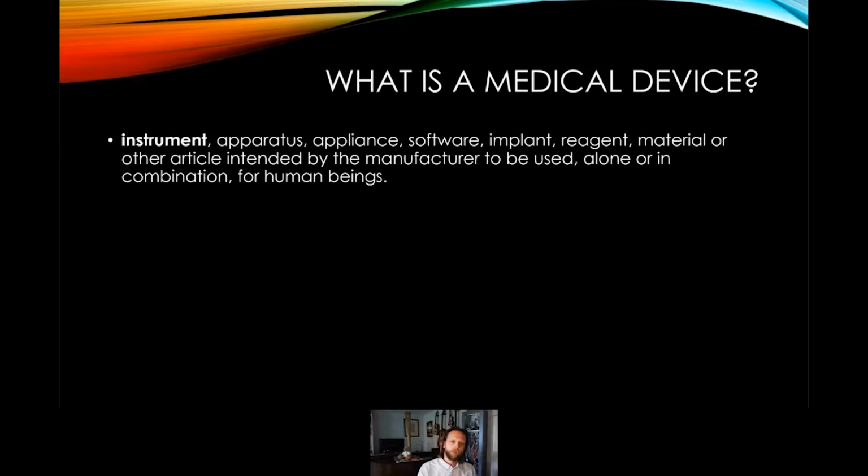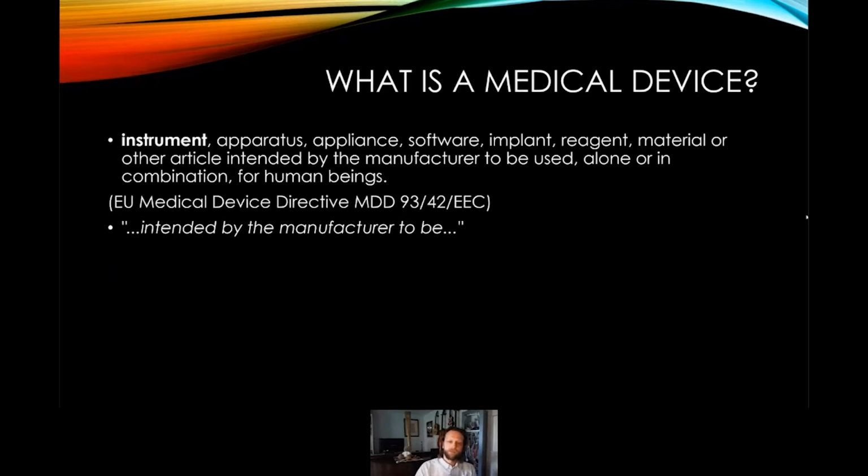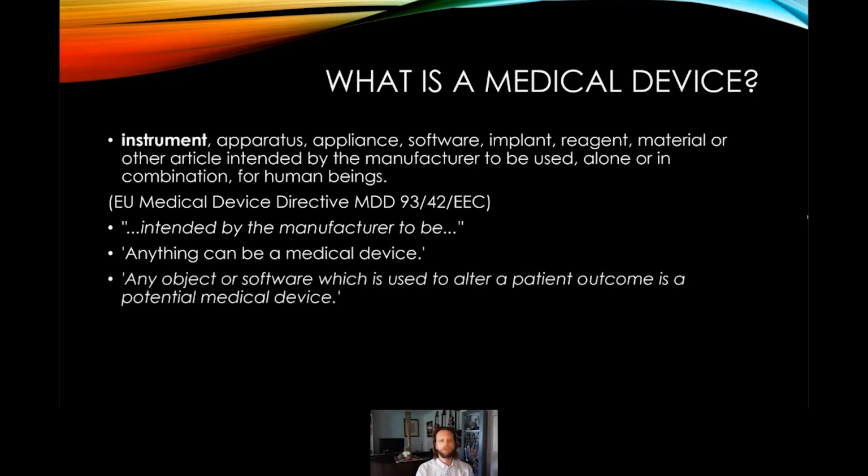But what if we remove "intended by the manufacturer to be"? Suddenly anything can be a medical device. Today, in pretty much every single ward all around the world, I can pretty much guarantee that there's one simple product which is not registered as a medical device, but is being used as a medical device. Anything can then become a medical device. What is that one thing?